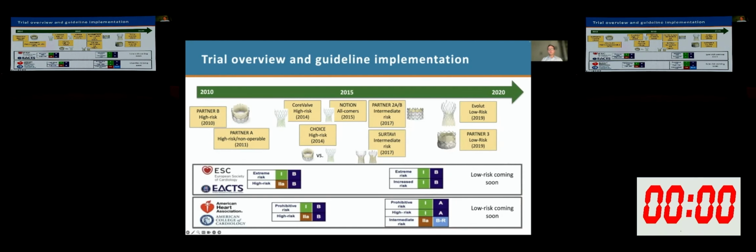But these are not the only 2 trials that have been done with TAVR in the last, let's say, 10 years. If you look here, there are multiple other ones which were published, and we see one thing, and this is the shift from high-risk patients to intermediate-risk patients, and the newest trials that are being performed are actually low-risk patient trials. These results were all favorable, and they resulted in changes to the European and US guidelines. Ten years ago they recommended TAVR in those with high risk or extremely high risk, and now these guidelines recommend TAVR in patients with intermediate and high risk, and I think that low-risk recommendations are coming very soon.